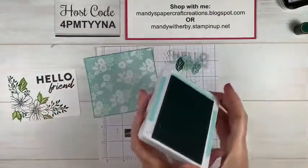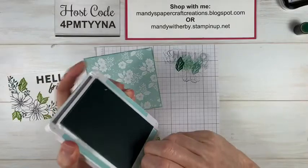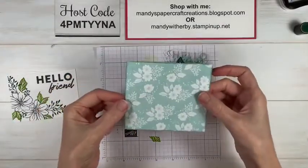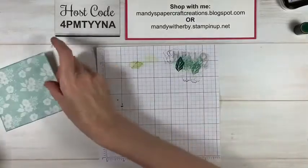So depending on which way you want to do it, there's lots of different ways you can try to get that nice darker edge around your designer series paper. Okay, great. So there we go.